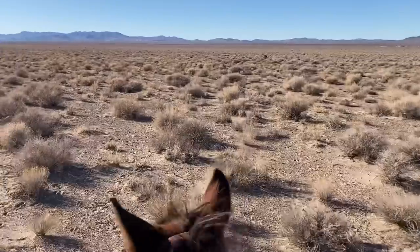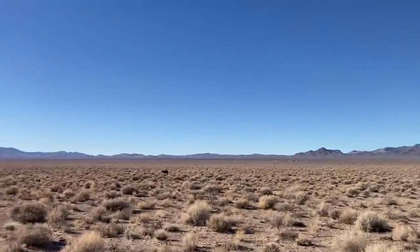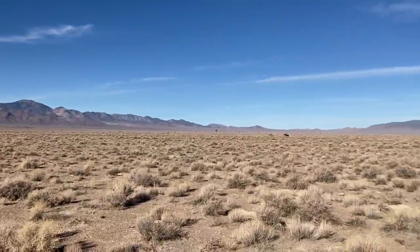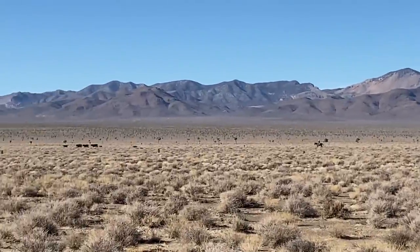There's a bunch of cattle all kind of scattered through the valley right here. We're going to go ahead and spread out, push down through here and kind of gather them toward the pond that's over there by the arena. Then we'll take a right and head west up toward the house.